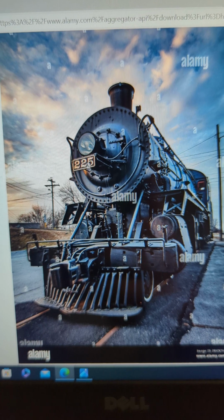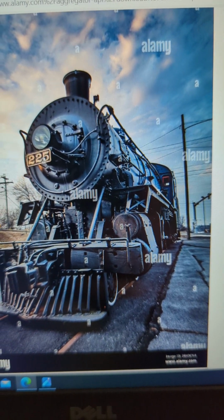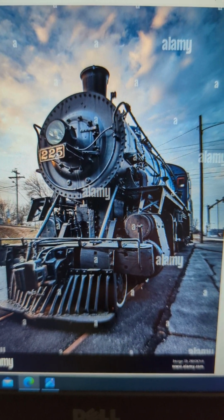Now this is another steam locomotive. This is steam locomotive number 225. Although, I don't know if it's in operation or on static display, but it could be on static display.